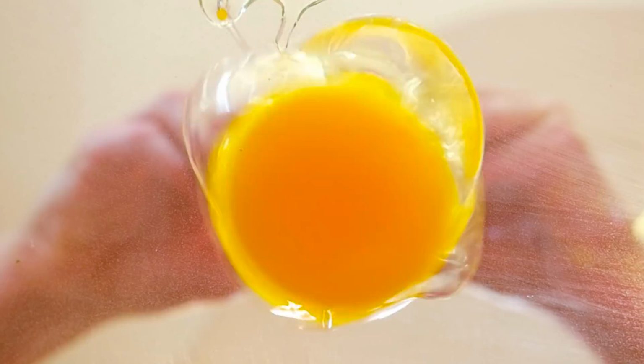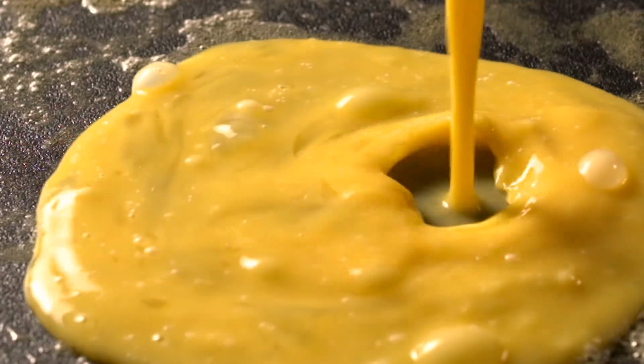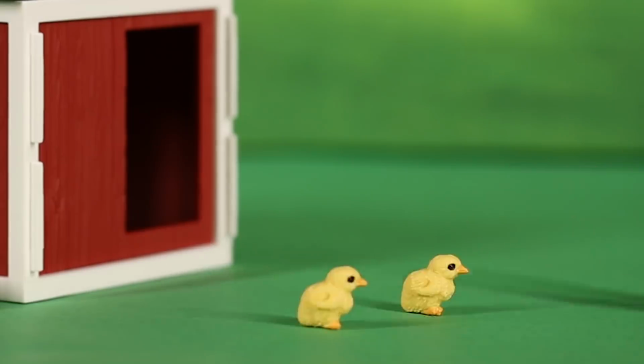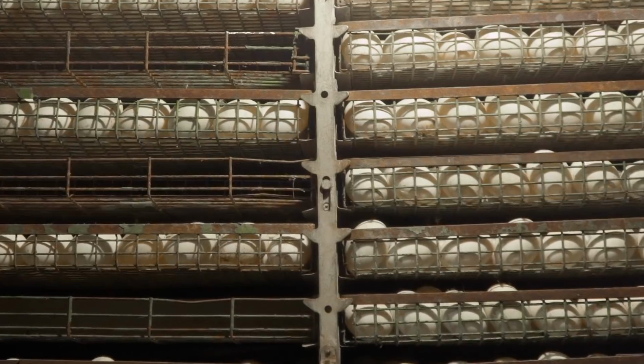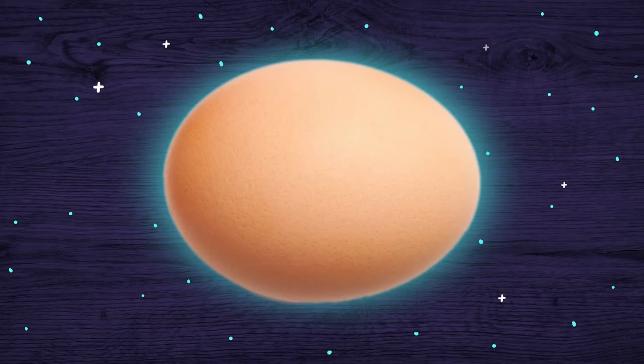It's no secret that people are crazy about eggs. We can't seem to stop eating them. In July 2018, the US produced more than 7.9 billion eggs for consumption. That's more eggs than there are people on the planet.